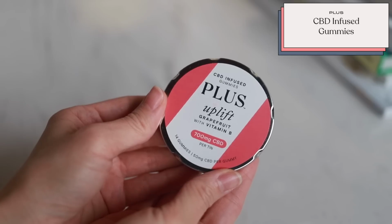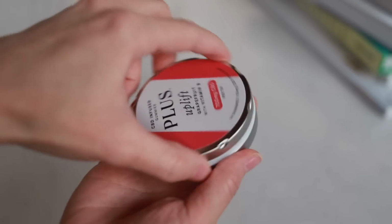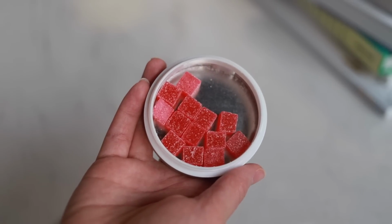So it's the same brand, Plus Products. This one is 50 milligrams of CBD per gummy, but there's only CBD. That is a lot of CBD per gummy. I've bought a bunch of different gummies before. That is a lot of CBD. So I would say maybe I would eat half of one of these, because I don't think that 50 milligrams personally is necessary, and then you could just make it go a longer way.